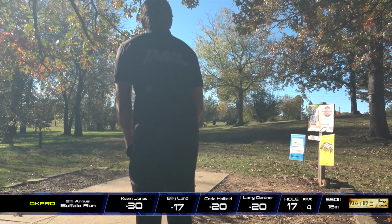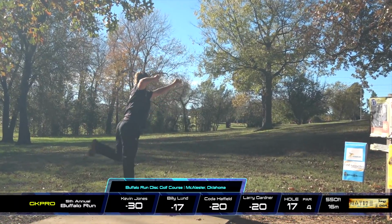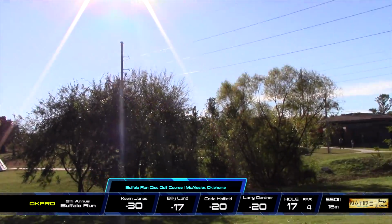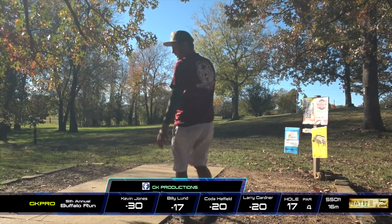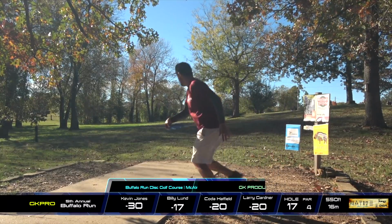Yeah. Let's see if Kevin can do the same. He's definitely lining it up. Boom. Got a little nick off the leaf. But it's still going. It's carrying all the way there. Wow. Yep. He is not as good, but that is still insane. Yeah, he's still pin high, and he's going to have, what, about 60, 70 feet? Yeah.